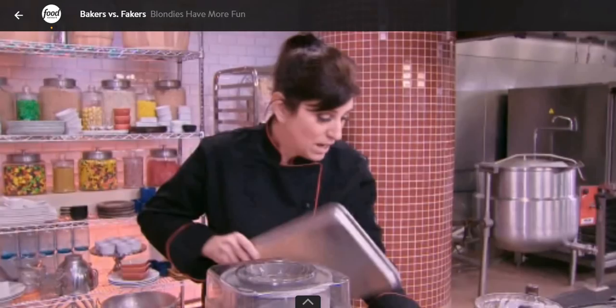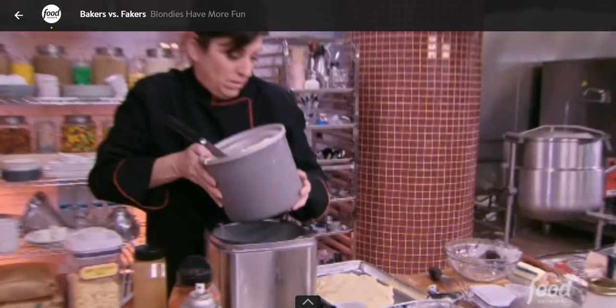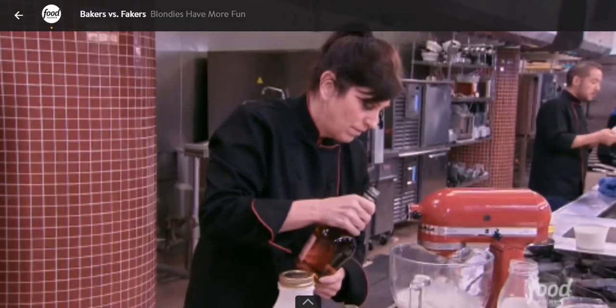If it doesn't set up, then I don't put it on the plate. The ice cream is not working. I am just so upset that's not working. I've decided I know I can make a dynamite bourbon-infused whipped cream. To me, it's a step under having ice cream, but I still think it's gonna wow the judges.